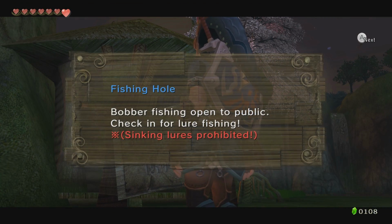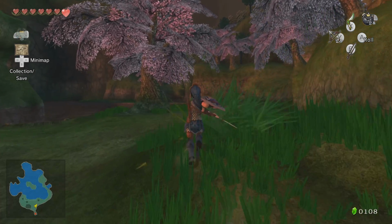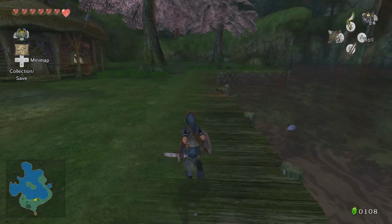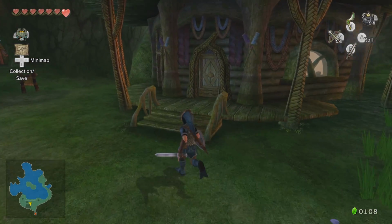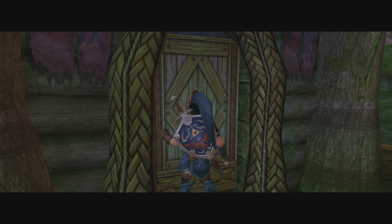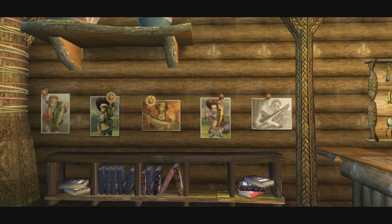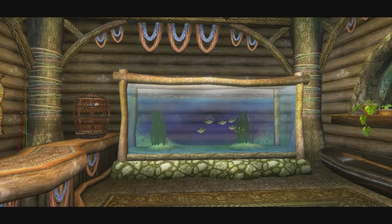Fishing hole, bobber. Yep, everything. Check for lure fishing. Sinking lure is prohibited. The lady who runs this really hates those sinking lures. So this is a nice little place to come in and just relax if you're stressed out about your quest. There's even little ducks in the pond, and we're going to go over and talk to the lady in charge. So Isa is related to Koro, if you didn't catch that. Koro, the guy who gave us the oil. Link is like, whoa, look at all this. I have a feeling Link is really into fishing.